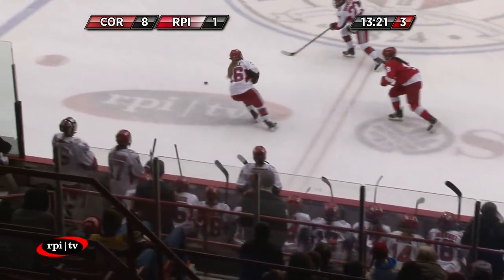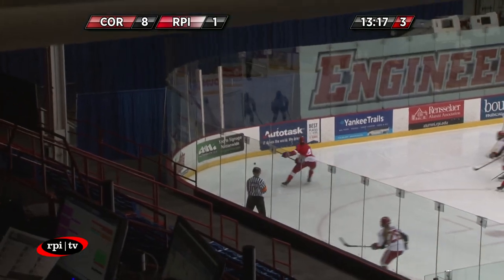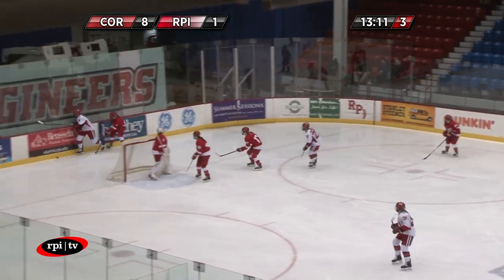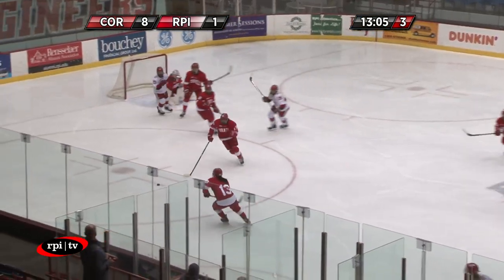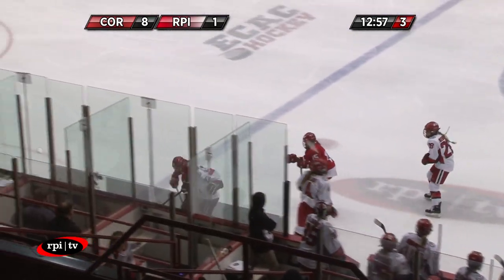Cornell. Kicked at by Nolan. Move behind and around. Sam Nolan back to the point. Snapshot in, broken up on the try by Capel, who had taken Nolan's spot at the blue line. Gerasi had it for a moment.